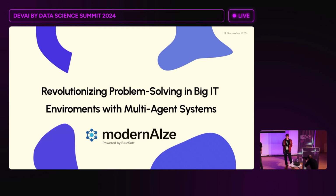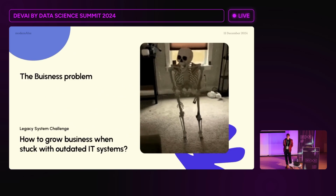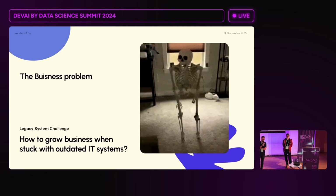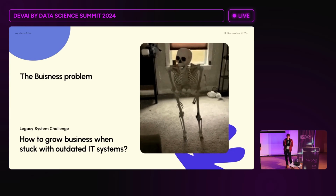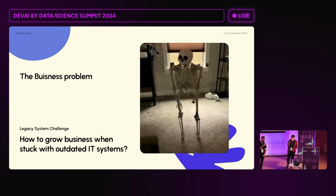Why legacy solutions and why outdated solutions? It's because it's a huge problem for business. It's very difficult for business to keep up their competitiveness, to stay efficient while they are stuck with outdated systems. It's hard to introduce new features and so on. So at Bluesoft we deal with a lot of large enterprise systems. So yeah, that's the problem we see quite often.